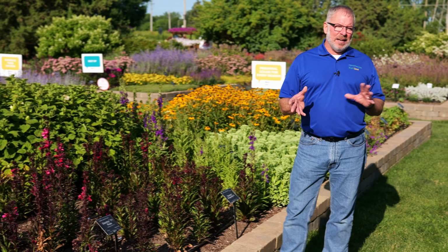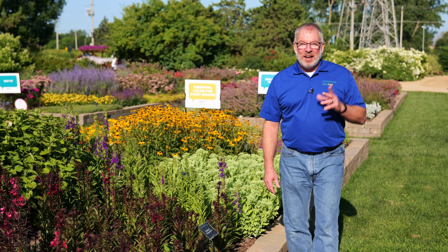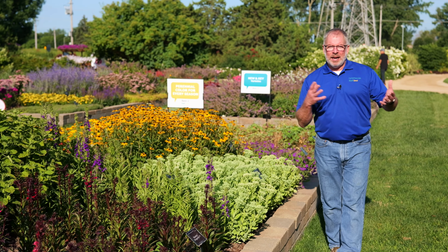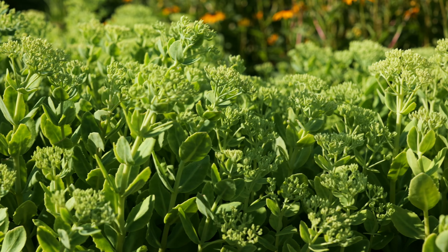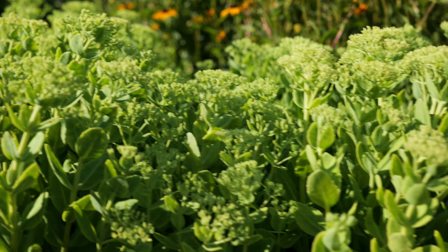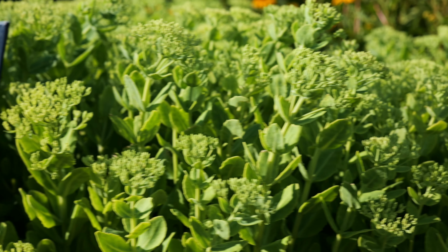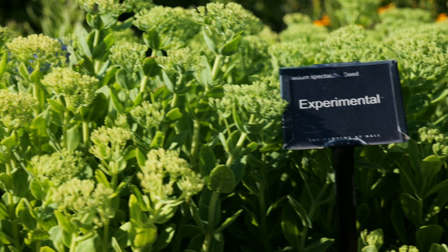And then last but not least, I just want to give you a little bit of a sneak peek. We've got an experimental Sedum, and maybe I'd like your feedback on this. Looks like Sedum Autumn Joy. Well, that's the whole point. This one is from seed. And so this is the first Sedum spectabile from seed on the market, coming soon. Look for this in your garden centers or from your suppliers.